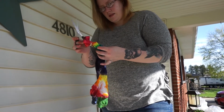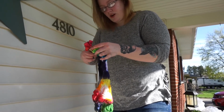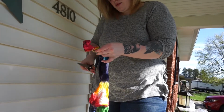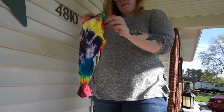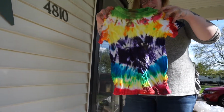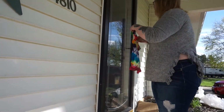We are reviewing the tie-dye. This is Willow's t-shirt. Since we did it first, we'll go ahead and do this one first. Undo it. Alright, here's the reveal. Look how pretty! Aww. That is so cool.